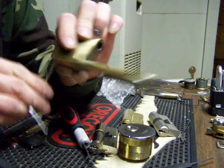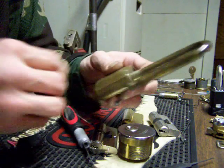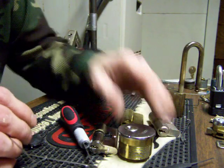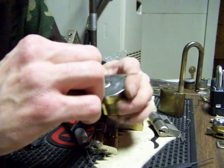There it is. That wasn't so bad. Let's give this one a try. This might not be too difficult.